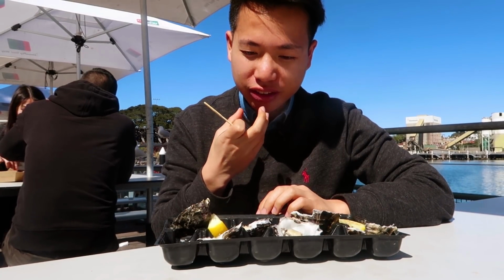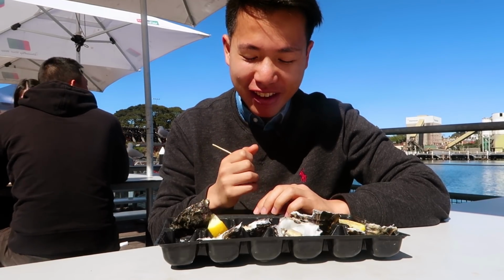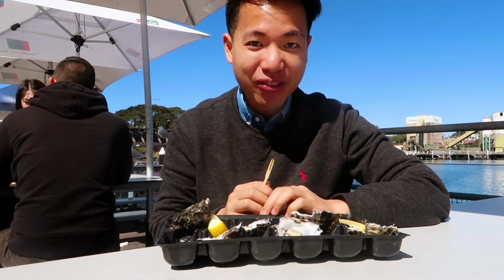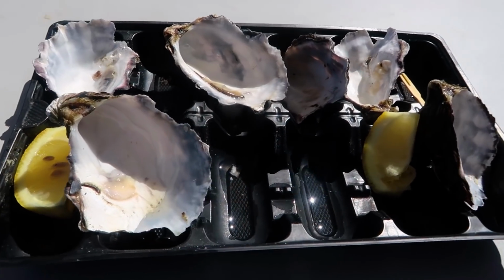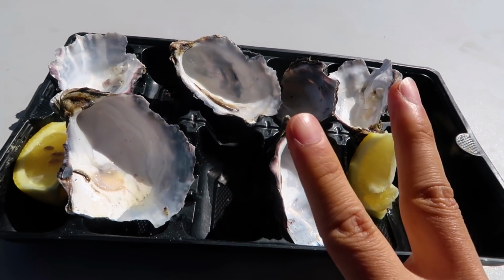The flavors are so strong, it just circulates in my mouth. I've never had fresh oysters like this. I'm actually pretty impressed with what they have. I'm sure you guys are not surprised. I actually cleaned this plate in 2 minutes. Anyway, this is why we get more seafood right now.